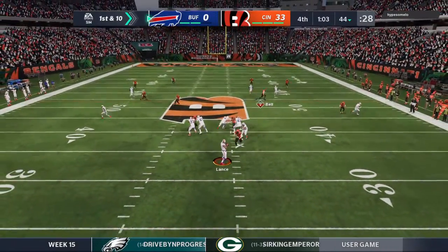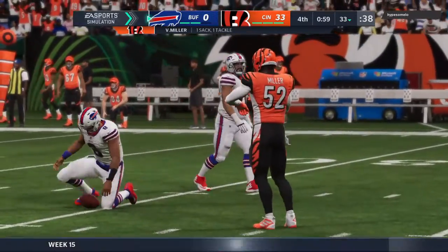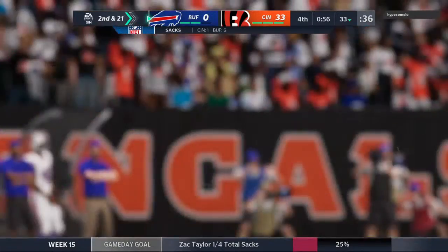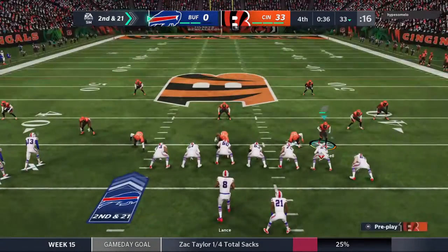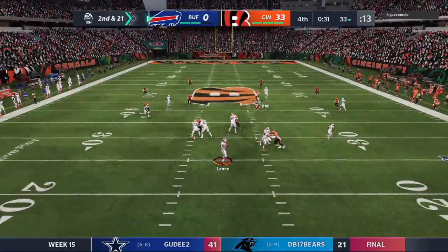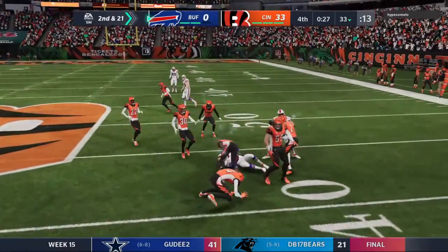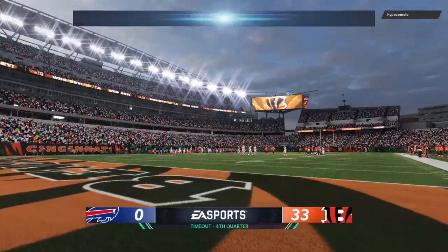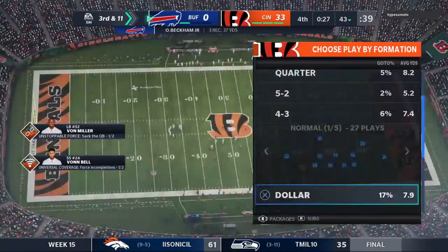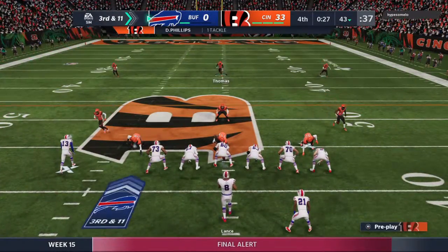They go back to the air here after the INT on the last drive. And he'll be taken down by the Bengal pressure. Von Miller in there to get him, and that is sack number 6 now for him on the year. Well, they're in some hot water now. After that sack, it's 2nd and 21. And a quick throw here, that's complete. And he'll get up to the 43-yard line. Now the Bills will use the second of their timeouts as they'll stop it with 27 seconds showing on the clock.